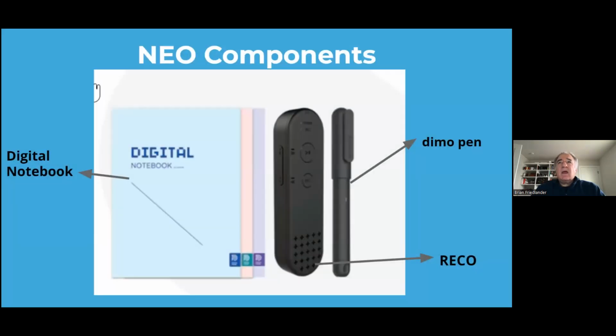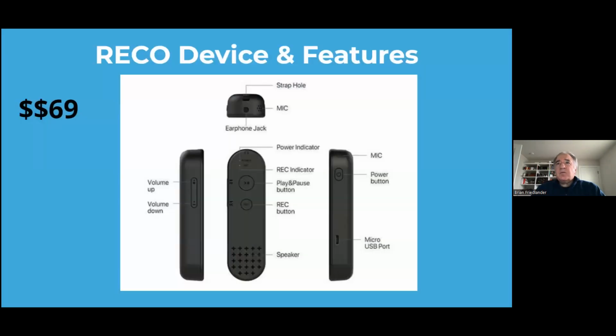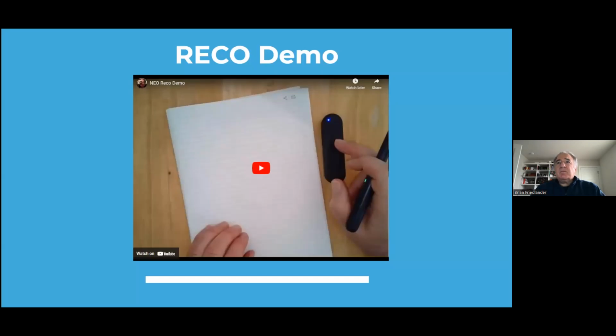These are the components the student needs to take into the classroom: the Rico, the Neo Smart Pen, and one of the notebooks. This just gives you an idea of some of the capabilities. It has a mini RCA jack, so students could plug in a headset and listen to the contents of their notes. It's got volume control, and it provides feedback with LEDs when it's recording. I'm just going to play this.